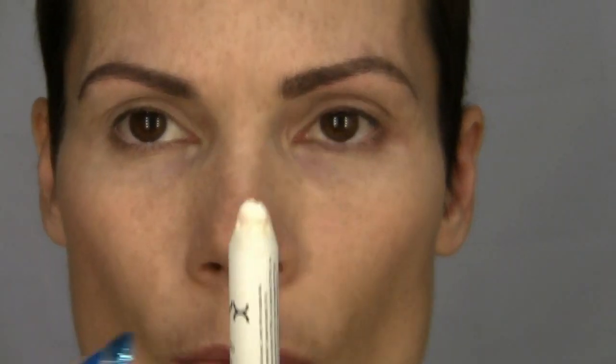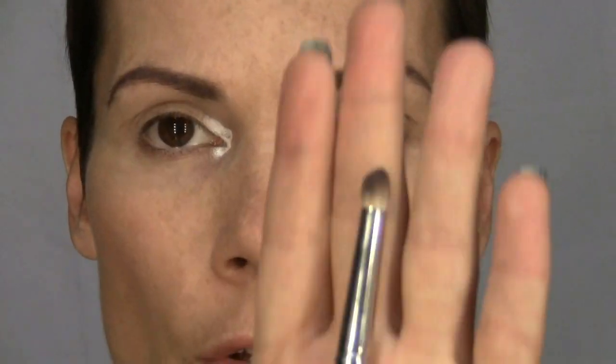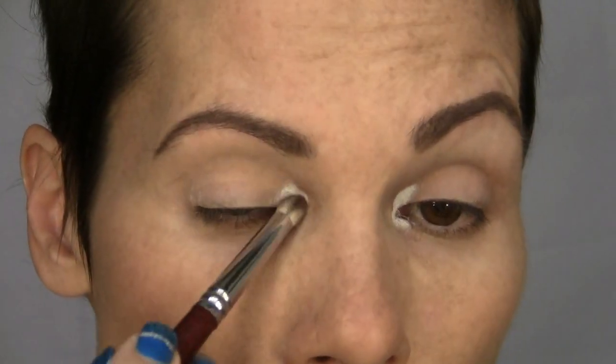Okay, we're going to go ahead and get started with the eyes now. I'm going to zoom in a little bit here. I'm going to start with a thin layer of my Painterly paint pot. So I'm going to start with a little bit of my NYX Jumbo Pencil in Milk, and I really need to sharpen this. Just here in the inner corner, I'm going to use a little brush to kind of smooth this through.